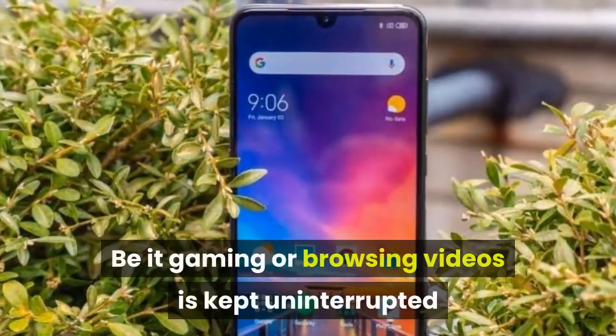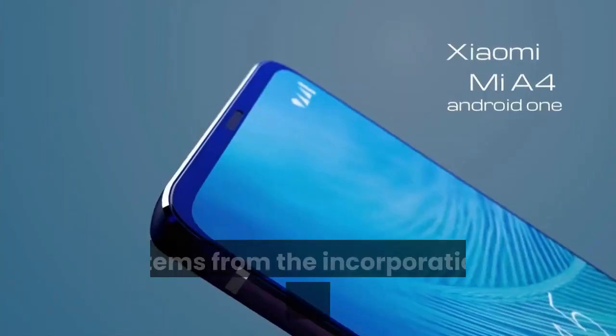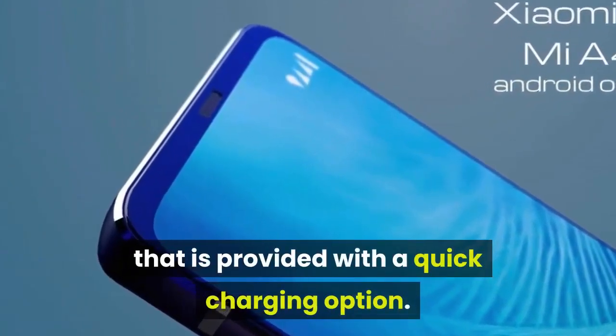Be it gaming or browsing videos, the experience is kept uninterrupted with excellent battery backup. This stems from the incorporation of a 4050 mAh Li-ion battery that is provided with a quick charging option.